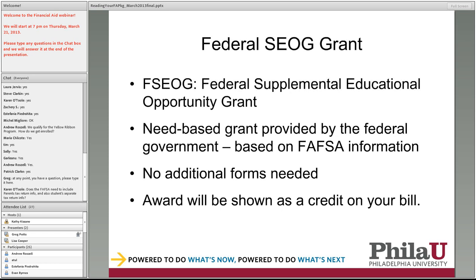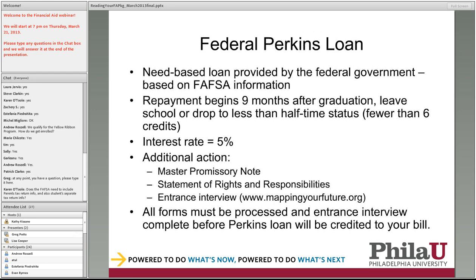Students that were Pell recipients may have also received a federal SEOG award, Supplemental Educational Opportunity Grant. These are also need-based awards, and this is based on funding that we get here at Philadelphia University from the federal government. The awards would be specified right on the award letter. No additional forms are needed to accept this. And again, the awards are credited half in the fall and half in the spring.